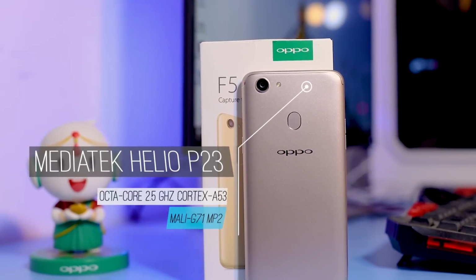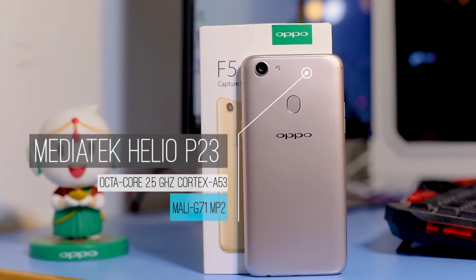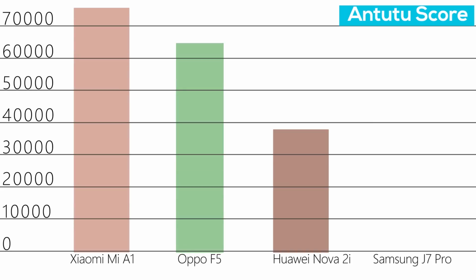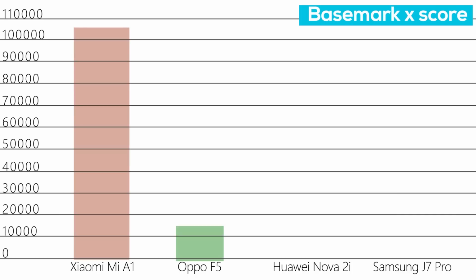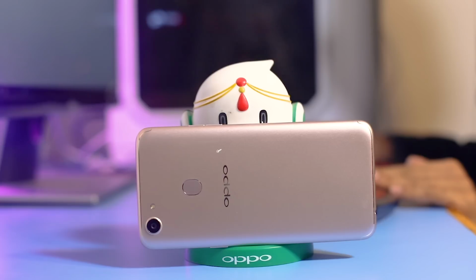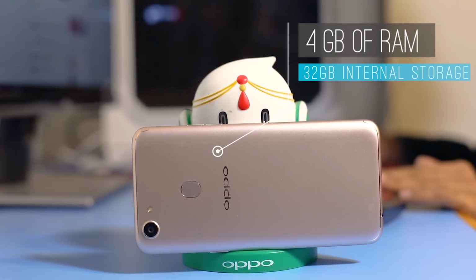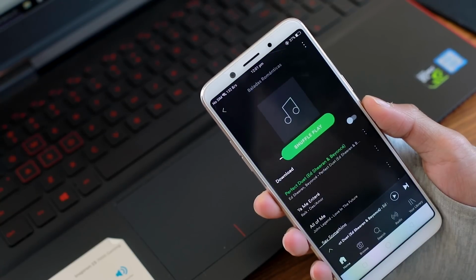The OPPO F5 with its new octa-core Helio P23 processor and Mali G71 GPU performs quite well considering its price tag. The device scored higher on Antutu as compared to the Huawei Nova 2i and the J7 Pro. The GPU of the device also has a respectable score as it outperforms the Nova 2i and the J7 Pro. These stats are reflected well in real-life performance as the device with its 4GB RAM handles most of the things thrown at it. Gaming on this device yields good results and multitasking is great.